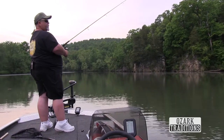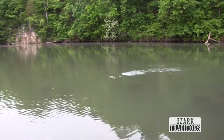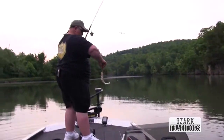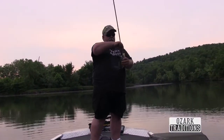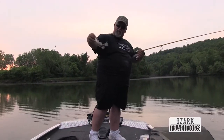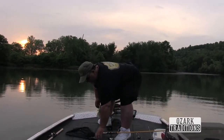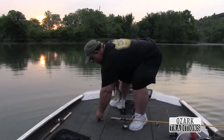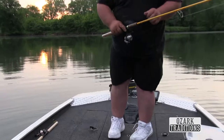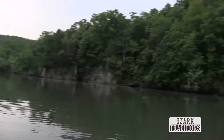Feeling pretty good after we got that. There's one right there. That's a crappie. Is it or a bass? It's a crappie. Yeah, he's not a monster. But I tell you what, considering what we've had today, a 10-inch crappie, I won't complain too much. We haven't caught a whole lot of crappie. Let's see for a couple more.